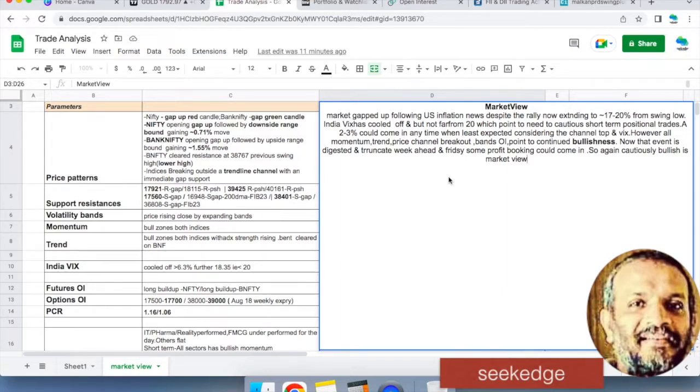That was a worrying factor, but it is still very close to 20. So you have to be cautious, but below 20, short-term trades should be okay. That cautiousness element has to be there because uncertainties are not all completely digested yet, right? We have some more previous swing highs which need to be cleared. There's a gap in the Nifty at 17,921 kind of levels that is still there. VIX has not really cooled off below 15.